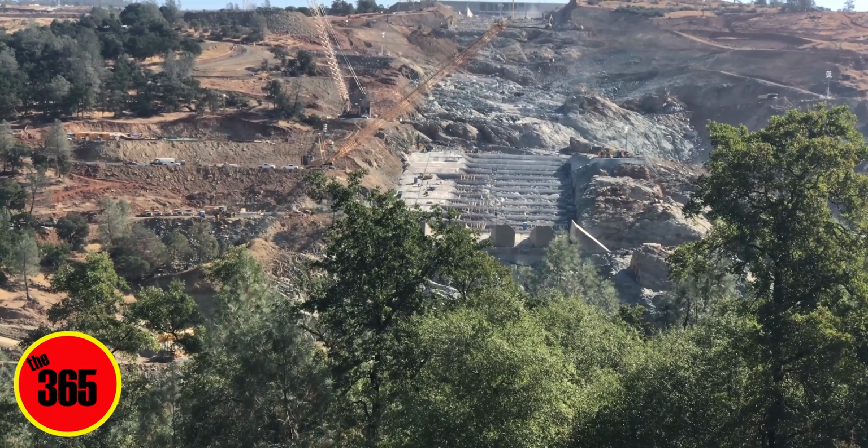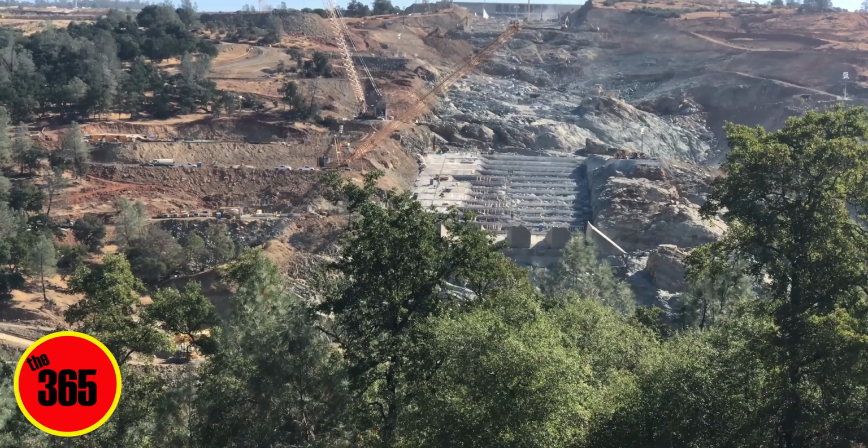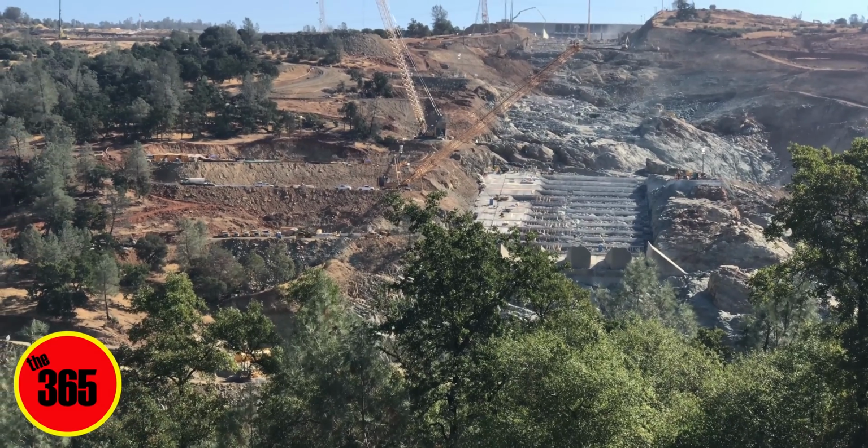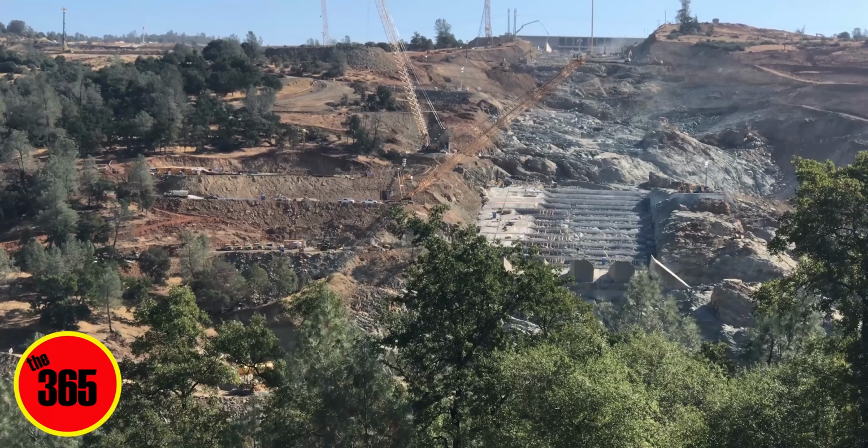How big are each of those? They're almost 30 feet tall, and I believe nearly as wide. It's like a 3-story building. Yeah. Just pure concrete, right? Yeah. Concrete and rebar.